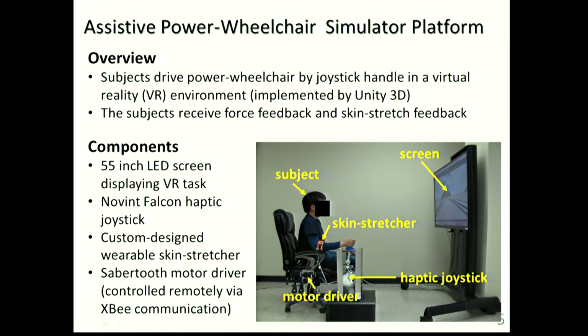So this is our assistive power wheelchair simulator. The subject controls the power wheelchair in a virtual reality environment with a joystick handle, and they receive force feedback and skin stretch feedback. The components are a really wide screen, a haptic joystick, and a custom-designed wearable skin stretch device, which is an armband type of device stretching the lower part of your lower arm.